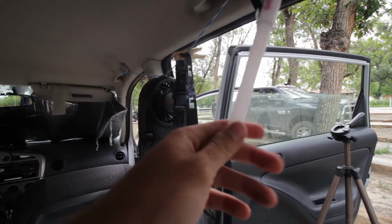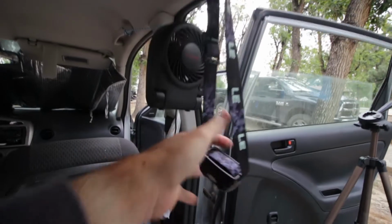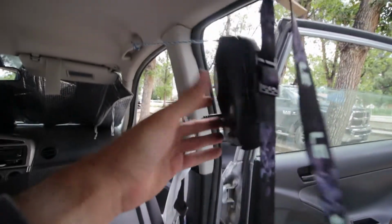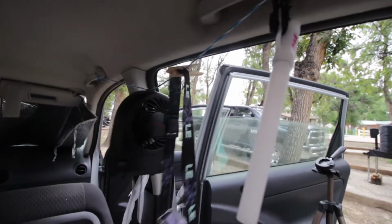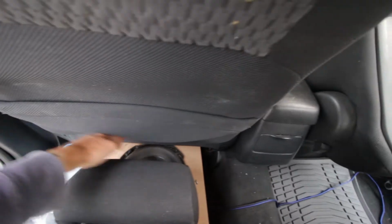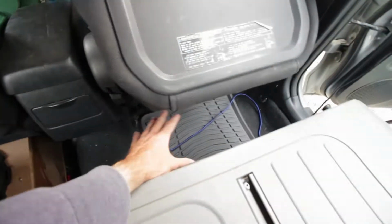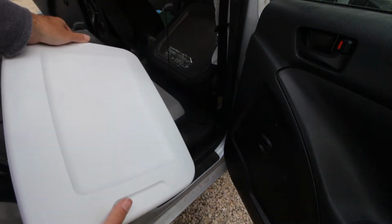On this side of the vehicle, we have my night glow stick. Very nice. A headlamp and a fan, all held on a piece of string between two handles. Next, we have the empty middle section. Over here is where I keep my water, my base, and this empty spot is where my clothes are going to go. Clothes are kept in bins.